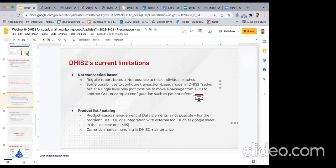Second limitation in DHIS2 core features is that you don't have a way to manage your product list or catalog directly in DHIS2. So this would be the dream. But for the moment, it's only feasible through the maintenance module of DHIS2, creating your data elements, using category option combos and doing all that manually. And what we've been doing with the Google Sheet is some kind of a bit more advanced way of managing the product list. But it's still quite basic, and it's still simple to set up. So if you are interested in that, we can definitely share with you the script that we are using in Tasker to generate the data elements and the data entries, for instance, based on a product list in an Excel sheet.